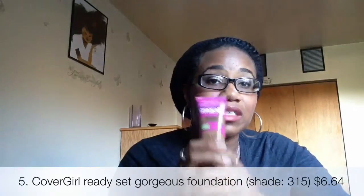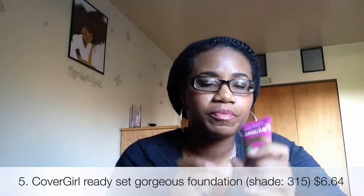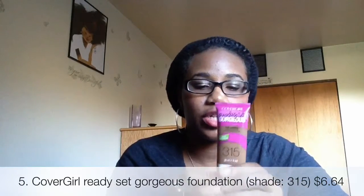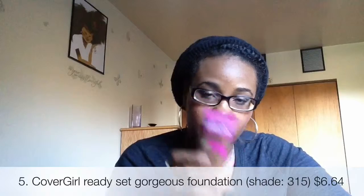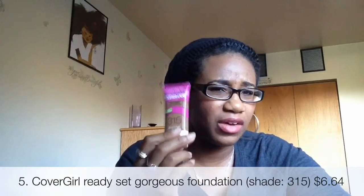It works really well with my skin. It has not broken me out. The finish of this on the skin is gorgeous. This is a great buy. I find that I just love the way it looks on my skin. This is definitely medium coverage.